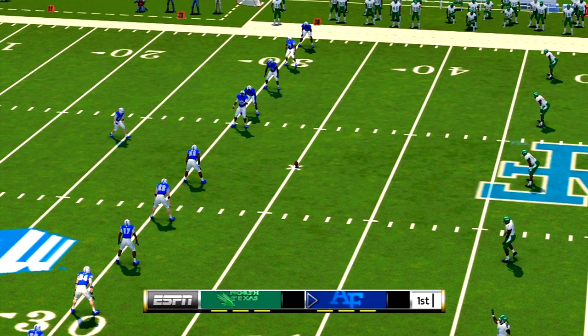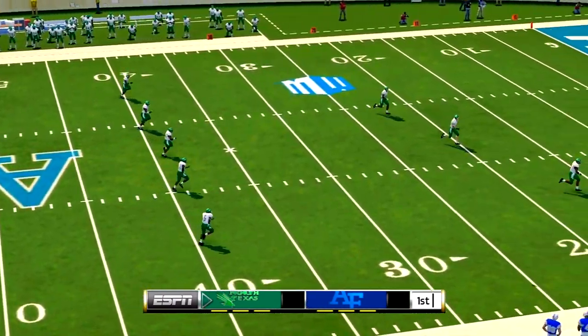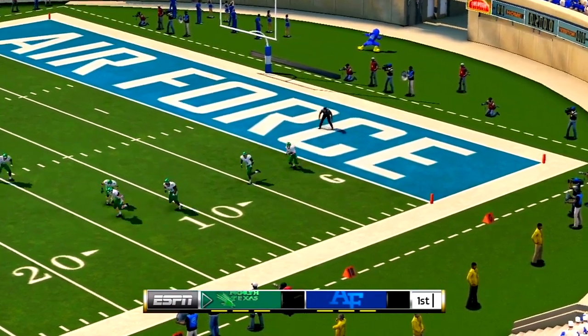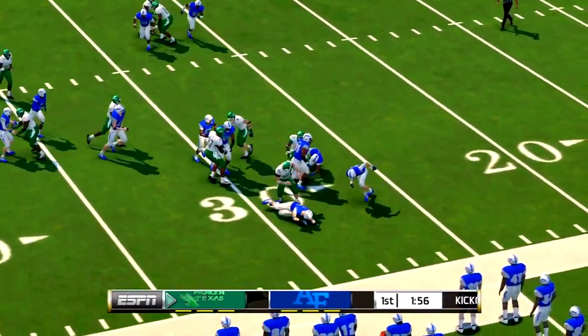The Falcons Air Force has been waiting all week for this one. Get ready, folks. The opening kickoff is finally here. He'll take it from the two. Tackle at the 28.